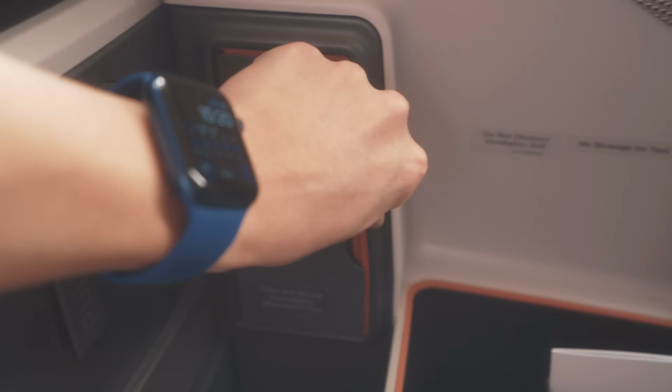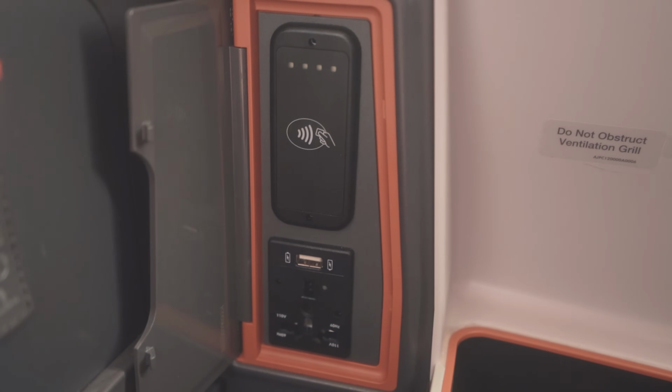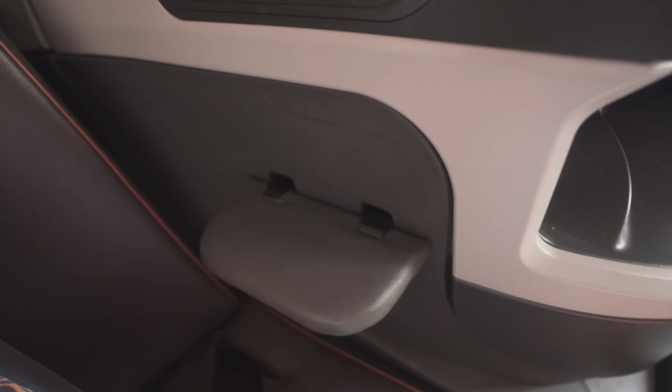Between the side table and the literature pocket is a flap that opens up to reveal a tap payment interface and a universal power outlet. On each side of the seat, a little flap can be deployed to act as an armrest.